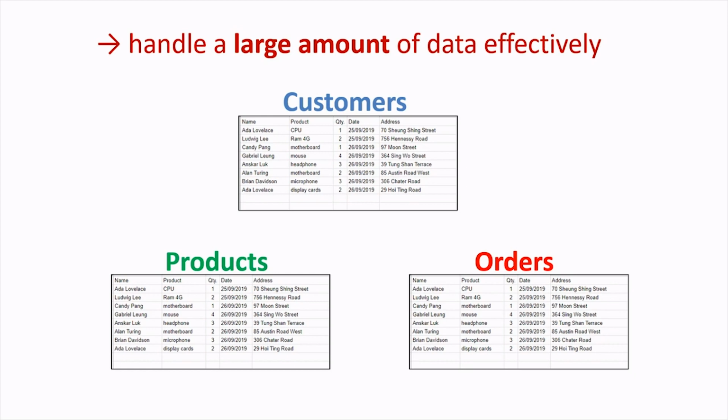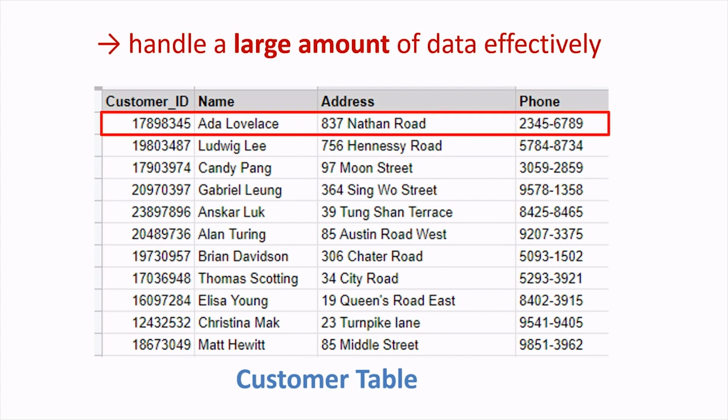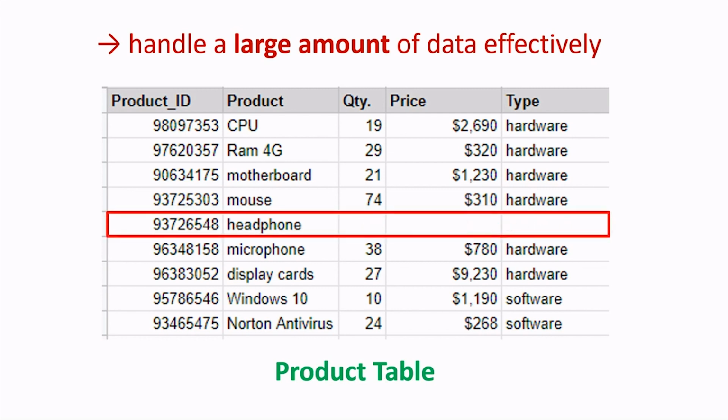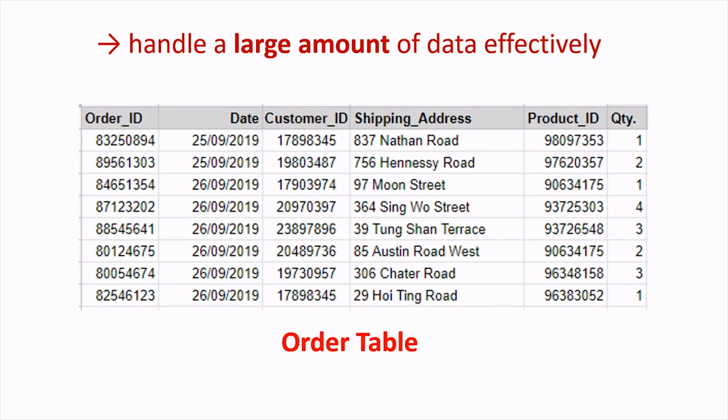So here's what your customer table might look like. You can see we've got Ada again. But now, she won't be repeated into several different rows. Any change to your address, contact information, or even name can be updated in this one consolidated place. The product table will have all your computer parts inventory. As you add or remove items, this will be the one place where you would make those changes. And orders would keep track of every single sale you make.